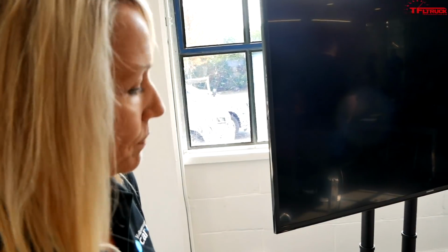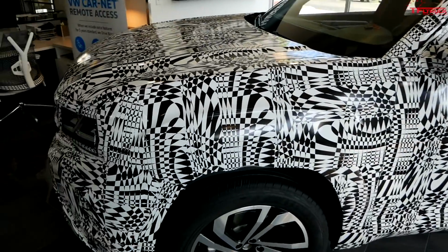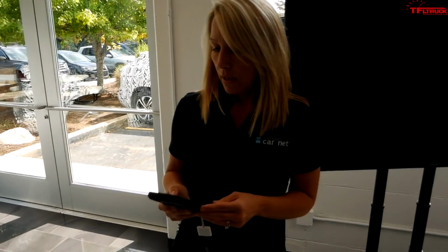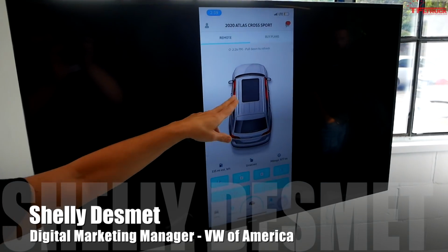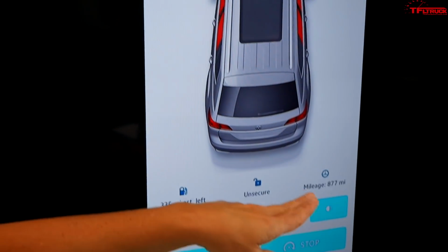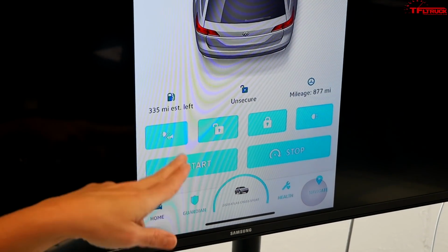So if you can just walk me through some of the features of the new CarNet system, that would be excellent. And we have this lovely Atlas Cross Sport right here, which we're going to use as our demo. Yep, so as you can see, the windows are open here. This is a real-time update. It just shows you the status. The doors are unlocked. You'll see your estimated fuel, mileage, and here's some of your remote command features.